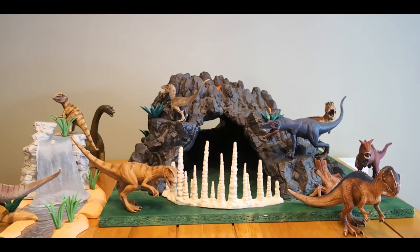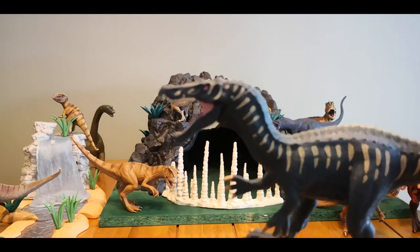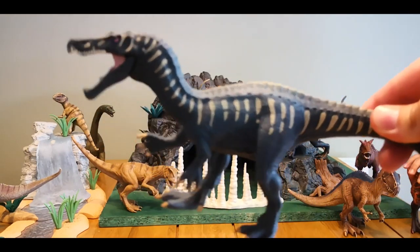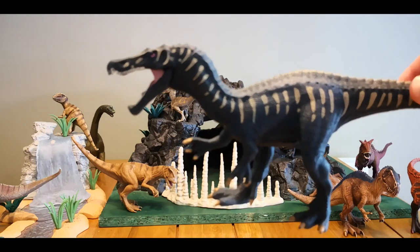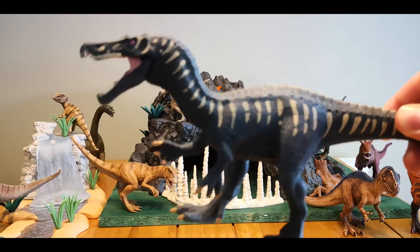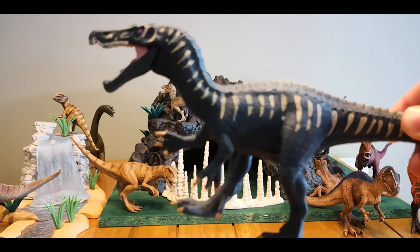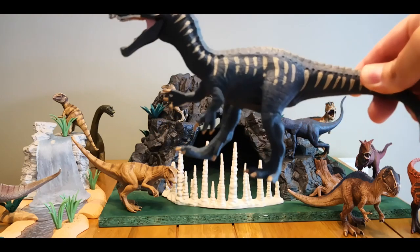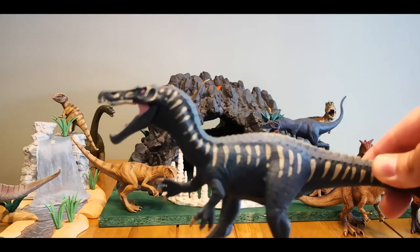Now, the next one that we're going to look at is one of Sebastian's newest dinosaurs. In fact, you only got it a few months ago, around the Easter period, didn't you? Yeah. And here we go. It is the Schleich Baryonyx from 2019. We'll talk about the model in a minute. But it was an early Cretaceous dinosaur, approximately 130 million years ago, with a really cool name, Baryonyx, because it means heavy claw. Now, the other reason why we like this one, and we've watched lots of documentaries on the Baryonyx, is that it was first discovered in Surrey, England.